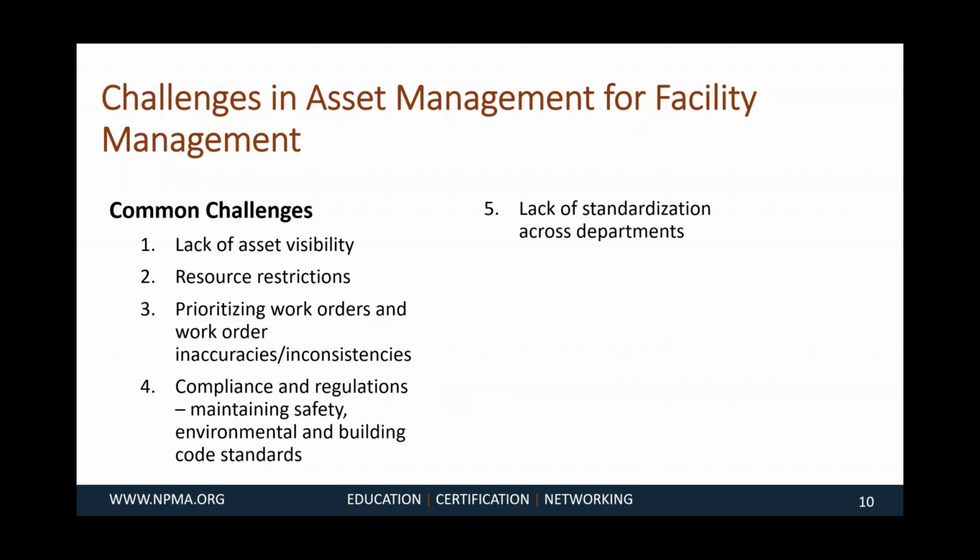Is the IT department using something different from the maintenance department? Is the maintenance department using something different from the education department? All of these things kind of need to be on the same page, right? Or a way to integrate all three systems across all three departments so everybody's looking at the same thing.